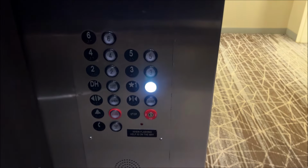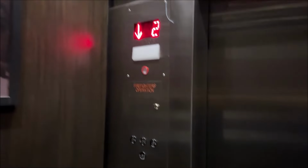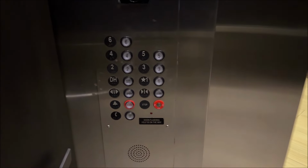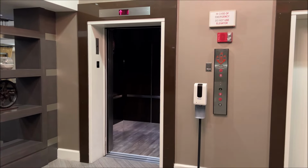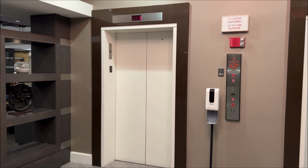We're stopping on 3. Okay, there's no one here. That's where the old indicator used to be. The serial number and capacity, which this one is 3,000 pounds. And that will be it.